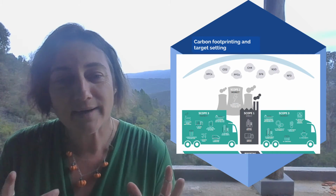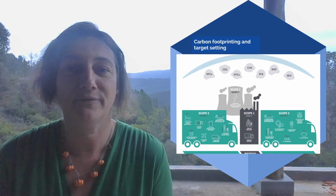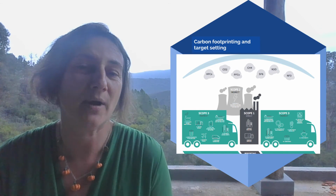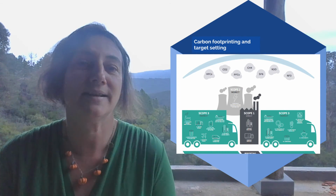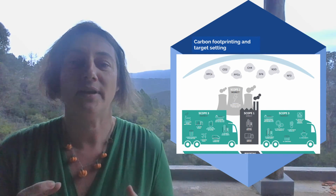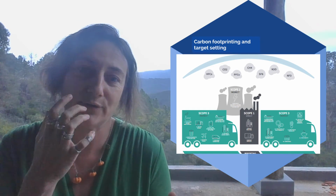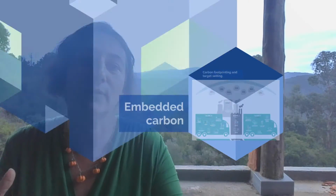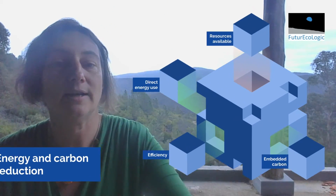If you're a smaller enterprise and you don't have the capacity to do this, just put ballpark figures against it. It doesn't have to be perfect. Nothing has to be perfect. It's about getting in place the will and the intention to take action to drive down your carbon, reduce your energy and decouple from fossil fuels to renewable technologies.